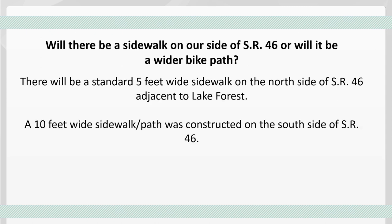Will there be a sidewalk on the Lake Forest side of State Road 46, or will it be a wider bike path? There will be a standard 5 feet wide sidewalk on the north side of State Road 46 adjacent to Lake Forest. A 10 feet wide sidewalk path was constructed on the south side of State Road 46.